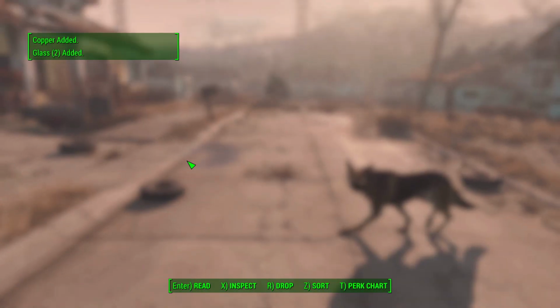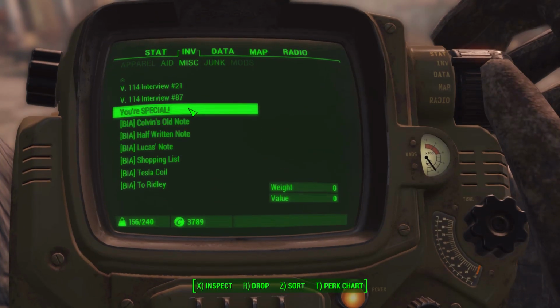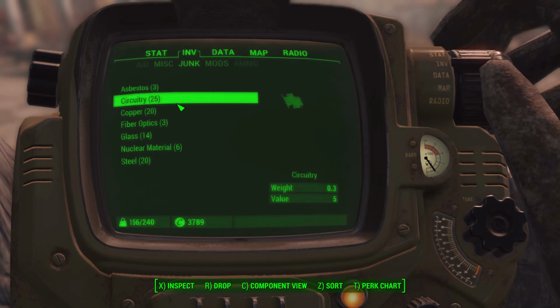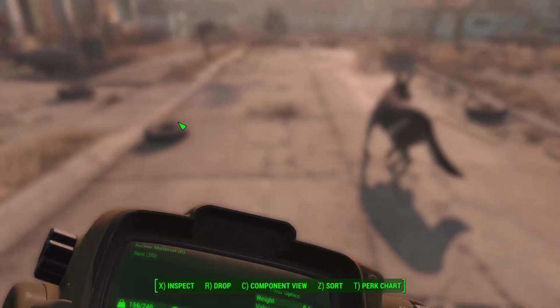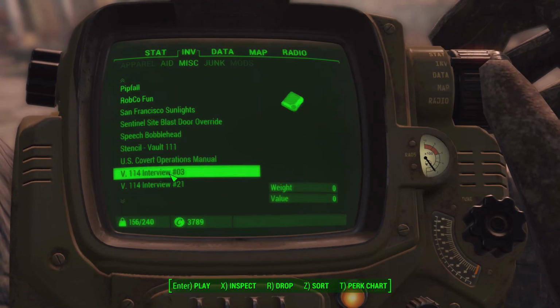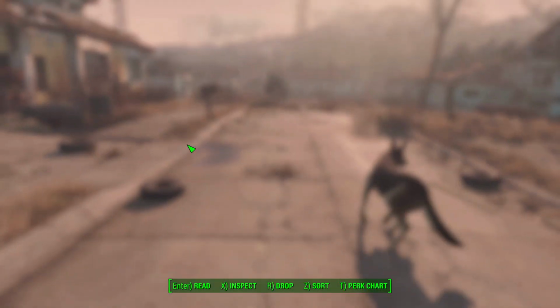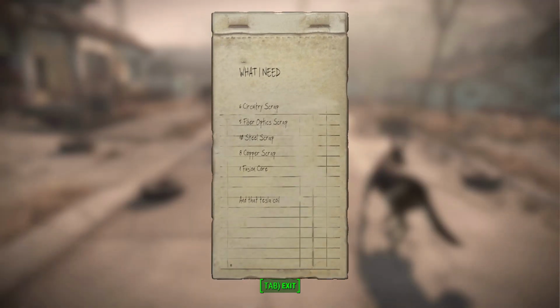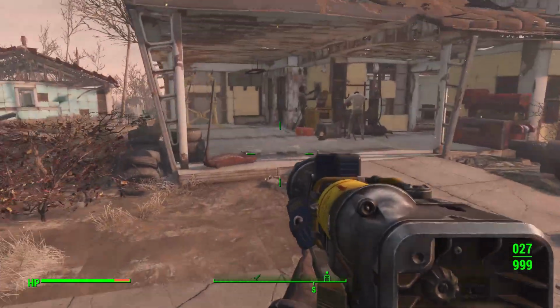Okay, so, shopping list. 6 circuitry scrap, we definitely have that. 5 fiber optic. So 6 circuitry, 5 fiber optic, 8 copper. We're still short the fiber optics. Crap! How much was it that we need total? Oh boy. Where am I going to get that extra fiber optics? We need 2. 2 fiber optics is all we need.